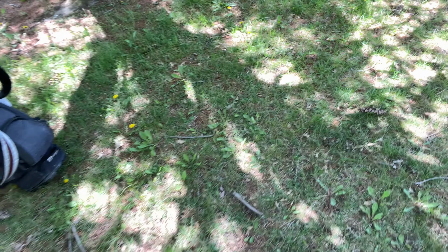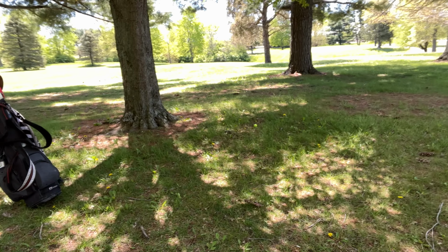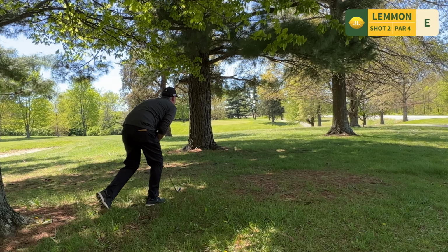All right, got a fun shot here. Hit it to the right in the trees. The ball is there. We've got the green back there. Tough angle. I'm just going to punch one down to the right and rely on my short game, which has been aces lately.